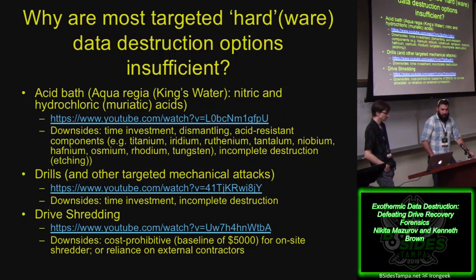And then drive shredding. It sure is a good one. It will get rid of the drive, but there's a lot of downside. The main downside to that is the money. So if you want to go out and buy one, starting at maybe $5,000. So if you have the pocket change, by all means.